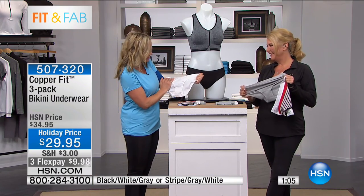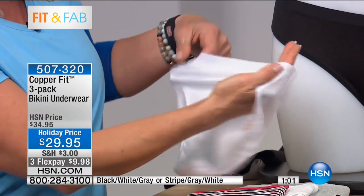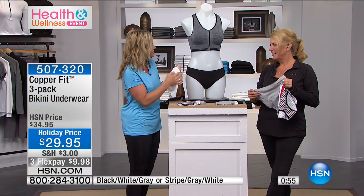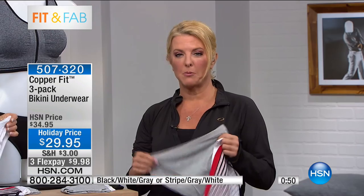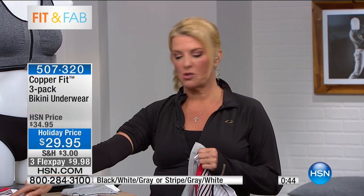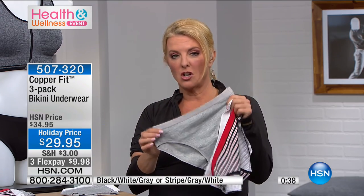But 95% cotton. The best thing about the copper in the knickers is that it doesn't wash out easily. It actually makes the fabric softer and softer with each wash. And it's antimicrobial, so that's cool, right? Because it's going to help resist odor and wick away moisture. Three choices. You have the gray, white, black pack, or we have the cute little stripe, white and gray. We have extra small through 2X, so extra small through double extra large available.